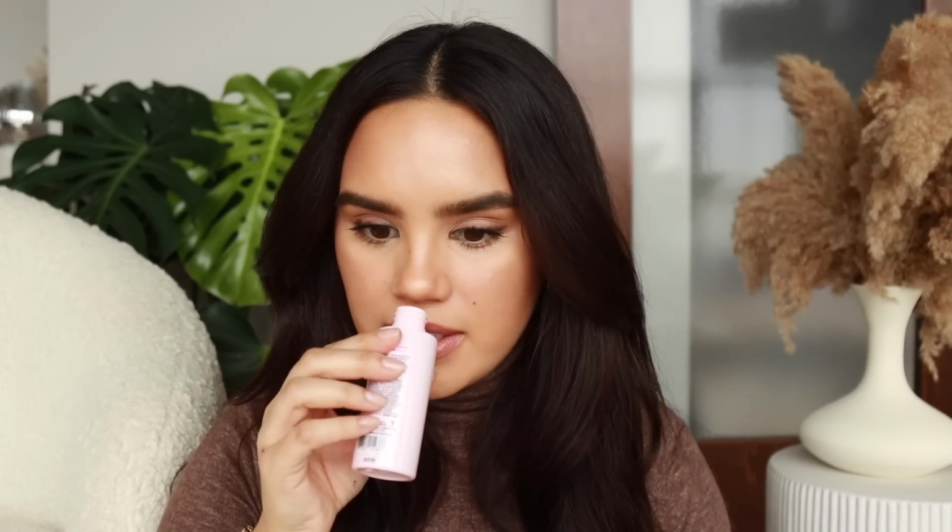It doesn't seem to have a fragrance. Honestly, it just looks like water, but you guys know how loyal I am to my SK-II essence, so I feel like I like the idea of this. It's supposed to smooth, condition, refine pores, balance, and prolong makeup.